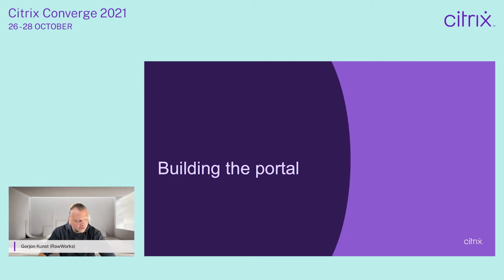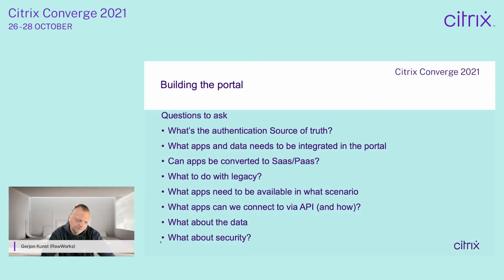What we did is we started building the portal, and the first thing we did was ask a lot of questions. First, if the users log on, what are they going to use to authenticate? In this case it is Azure Active Directory, but it could be Okta or whatever for further authentication. You need to know what the authentication source of truth is. Then, what apps and data need to be integrated in the portal? We need to know what needs to be available in the portal for the users.